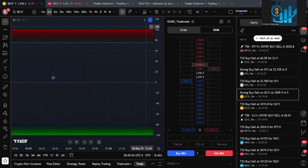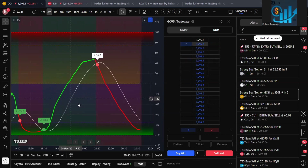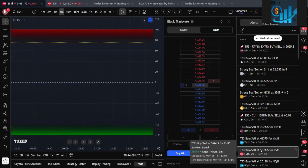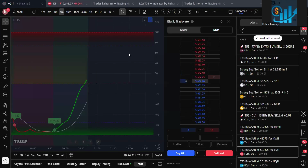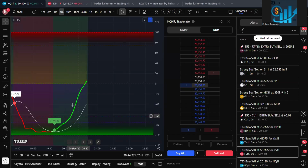So in T5, this is your overbought area, and this is your oversold area. If price goes up and starts dropping, and there is a nice gap between red and white, that is bearish. That is a sell signal. If there is a nice gap between the green and white line, and it is at the bottom, that is bullish. Yes, it came to the bottom, started moving up, and there is a nice gap between both lines.